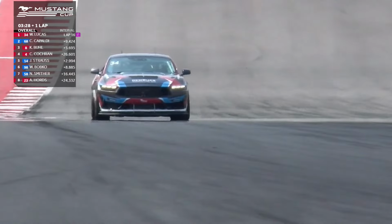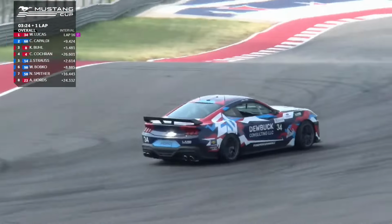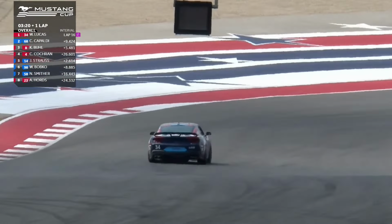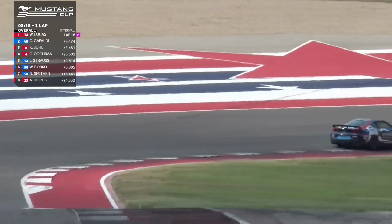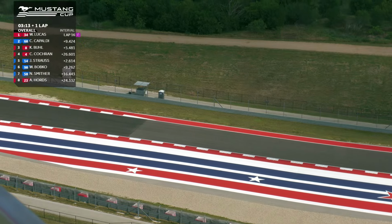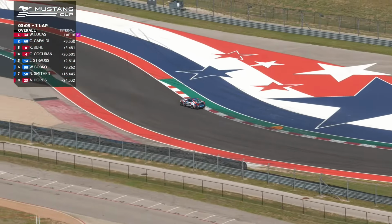So a little over 3 minutes left across the line, plus one lap in this race. Imagine we're about 3 laps to go here for Will Lucas. Already up to now 9 seconds ahead across the line of Craig Capaldi, which I think really goes to show you how good of a job Craig was doing on playing defense for as many laps as he did.